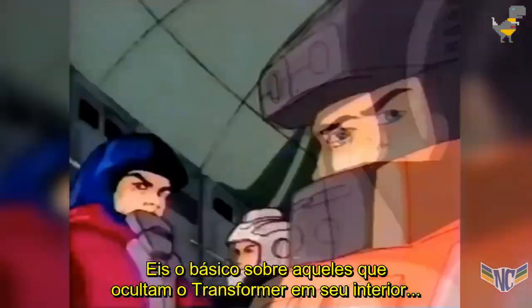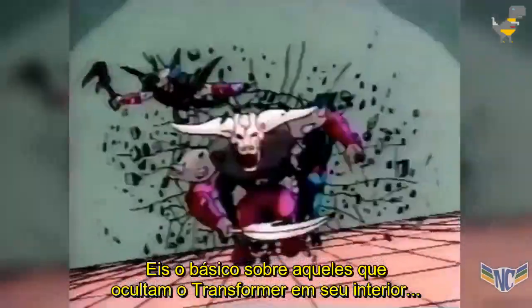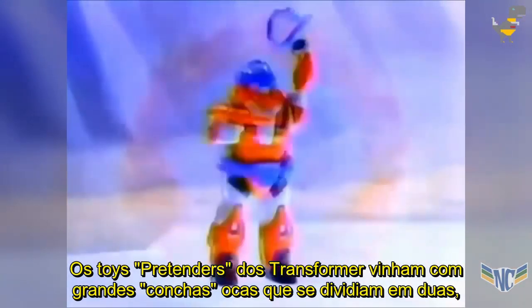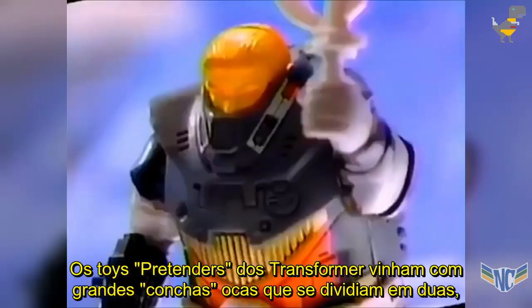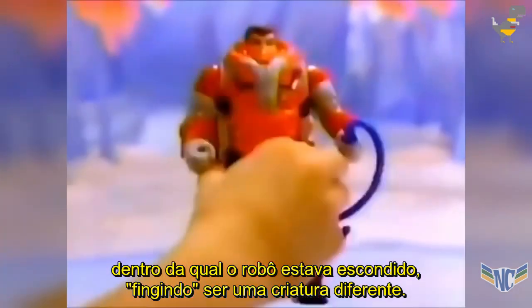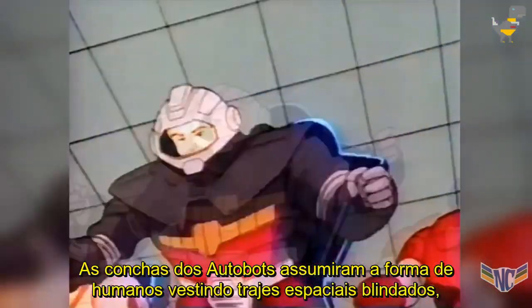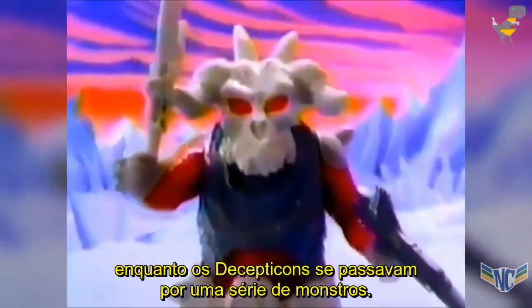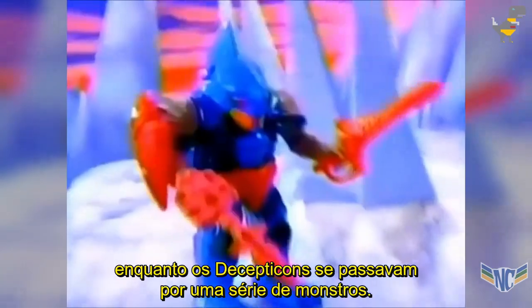These are the basics on those that hide the Transformer inside. Pretenders. Pretender Transformer toys came with large hollow shells that split in two, inside which the robot was hidden, pretending to be a different creature. The Autobot shells all took the form of humans wearing armoured spacesuits, while the Decepticons posed as a variety of monsters.